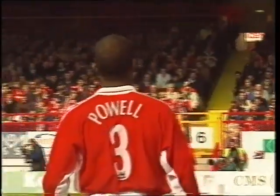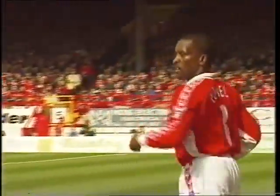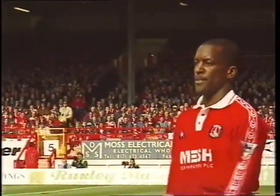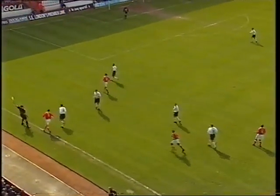Well, Leeds playing with Hasselbaink and Smith up front, and certainly to start with, appearing as if Harry Kewell is just going to sit behind the front two. With Batty anchoring the centre of the Leeds midfield. Charlton with a more predictable 4-4-2.